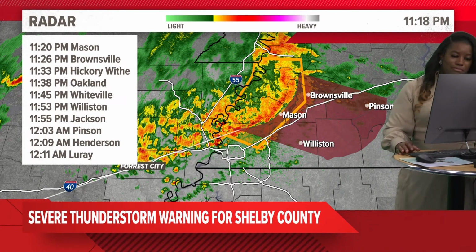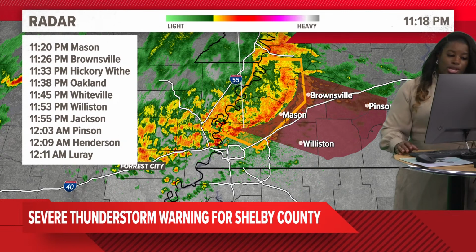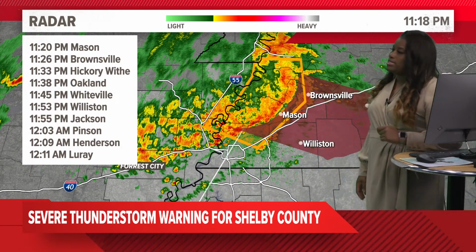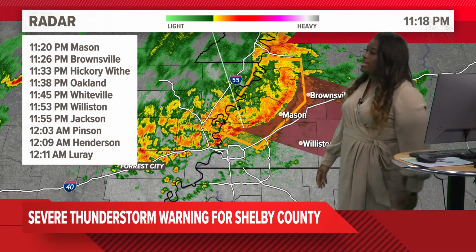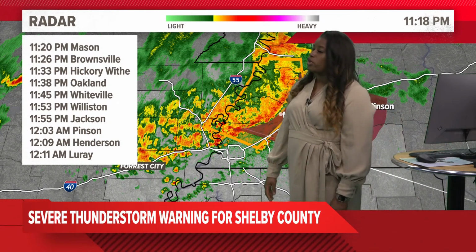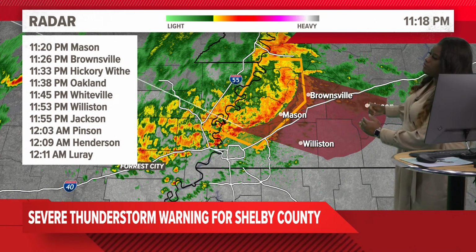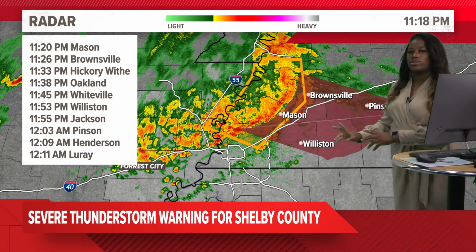This is 11:20 for Mason, 11:26 for Brownsville, 11:33 for Hickory Wythe, 11:38 for Oakland, 11:45 for Whiteville, 11:53 for Williston, 11:55 for Jackson, and 12:03 a.m. for Pinson, 12:09 a.m. for Henderson, and 12:11 for Luray. So if you are in that area, definitely anticipating some high winds. Some of these places, as you can see, Brownsville, Williston, Pinson, Henderson, Jackson, and once again, this is for Tennessee.